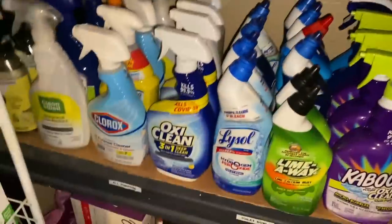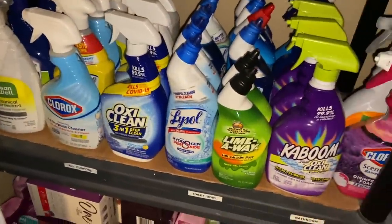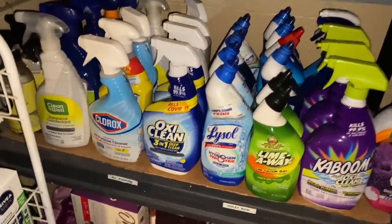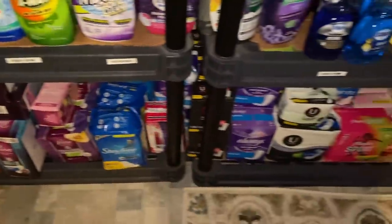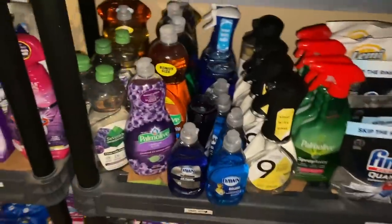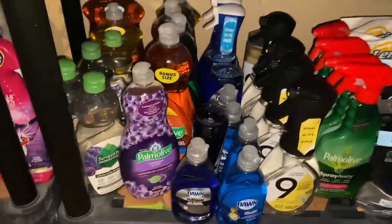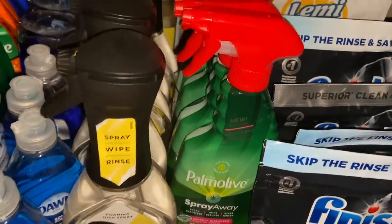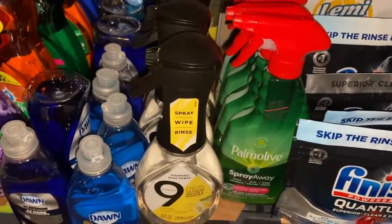Down here, I have a ton of cleaners. So I have my all-purpose cleaners, my toilet bowl cleaner, and bathroom cleaner. Goes way back, got a ton of that. And I showed you guys the pads earlier. Dish soap. I got a ton of dish soap, and I mean a ton. A little deal find. I found these Palmolive sprayaways, which are like the spray dish soaps. I love the spray dish soap.